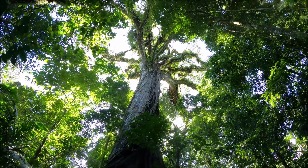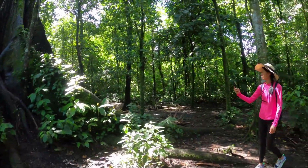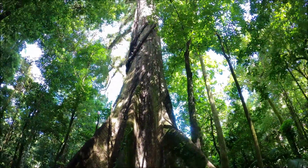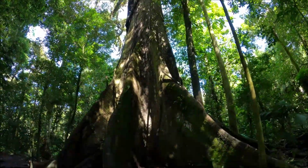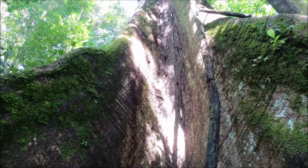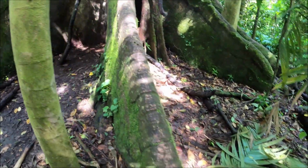This is a 400-year-old ceiba. It's lived through many an earthquake here on Mount Arenal. Wow, such respect for this kind of thing. Almost looks like human skin. Looks like the flying buttresses they put on churches from the Middle Ages to keep them standing.